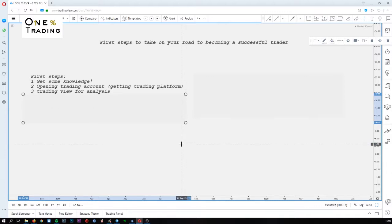Free TradingView for analysis. This is the website that I'm currently on. This is extremely important. This is where you will be doing your technical analysis, and you should definitely create an account here and get familiar with this platform. Just spend some time looking at it, playing with it, and what certain things mean. We'll also have a more in-depth tutorial on how to use it and what to use and what not to use in the signals that we will provide in the coming weeks.